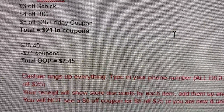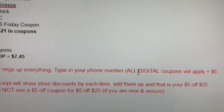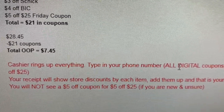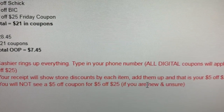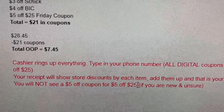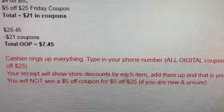So again, if you're new to couponing or not sure how this works, the cashier rings up everything, then you type in your phone number. Then all of your digital coupons will apply, plus the $5 off of $25. They'll all come off. Now, on your receipt, you're not going to see a $5 off coupon. It does not show $5 off of $25. You're going to see a store discount next to every single item. If you add up all of those store discounts, that's how you get the $5. It will equal $5, and that is your $5 off of $25.